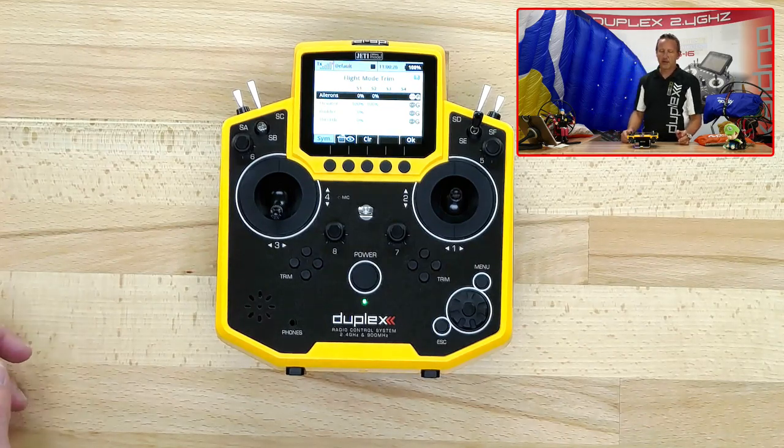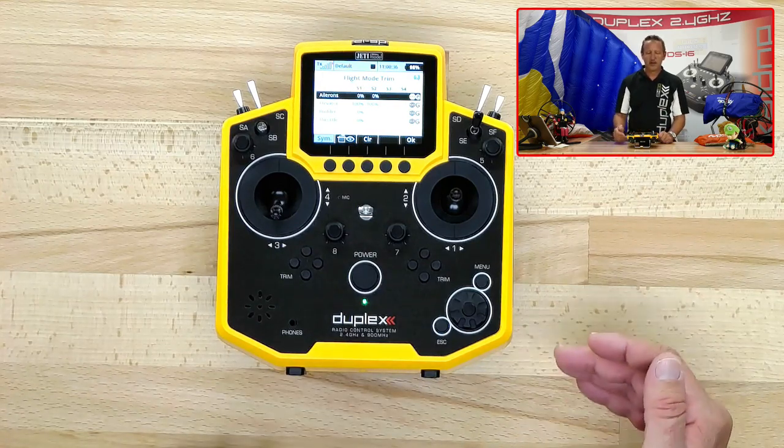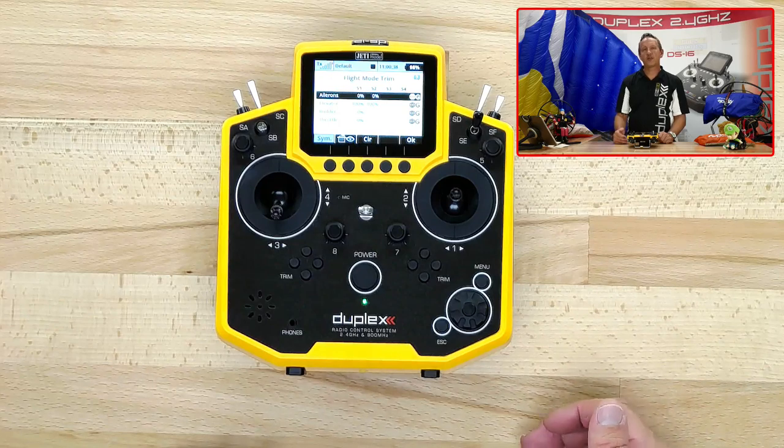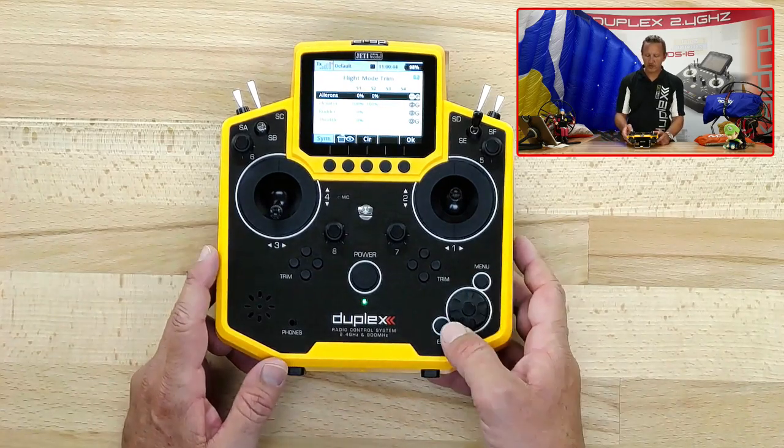Again, that's going to be a lot of stuff having to do with your sub-trim, making sure your sub-trim is equalized between the two servos, and then using that flight mode trim to get everything trimmed out how you want it. But again, in your flight mode trim, set the elevator maxed out to the up position so that when you pull the stick, it only moves in one position.